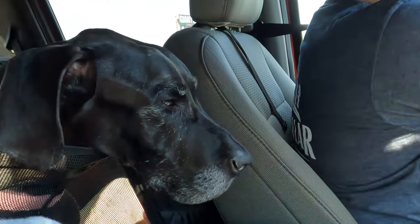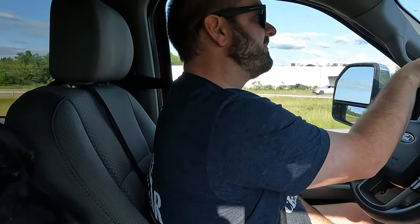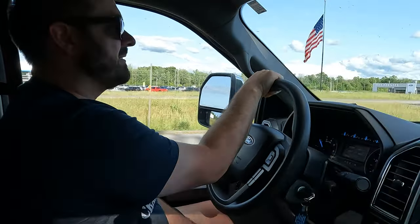We'll do a little pet walk. But she's been a good traveler already. 6.5 hours in the truck. She's never done a trip like this. No, she's doing good. New York Thruway toward Albany, Buffalo.